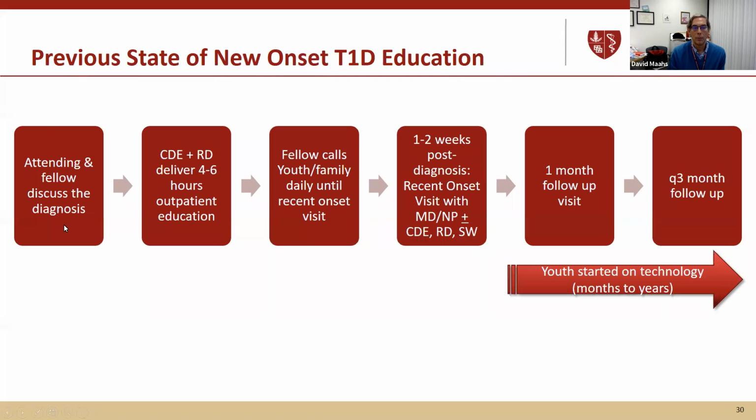But we have the patient get diagnosed, you meet with the family, begin the explanation of what diabetes is, what we need to do. We then have 4 to 6 hours of outpatient education. We've got then a system where there's daily communication until you have that visit about hopefully 1 week after diagnosis, and then you again visit with the MD or nurse practitioner, the diabetes educator, RD, social worker, or psychologist. You have a 1-month follow-up, and then every 3 months.